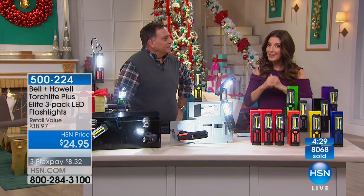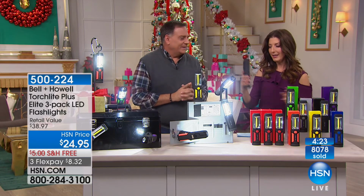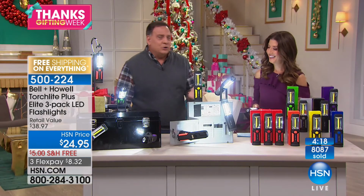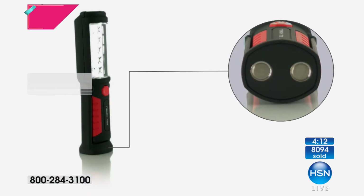Sometimes it's nice to give a gift that you know they're really gonna use, and every time they do, they'll be thinking of me. That's right. And these are really substantial too. When you look at these, think about all the features. This is the only flashlight I've ever sold that actually has its own animation, which is kind of amazing because there are so many features on this.